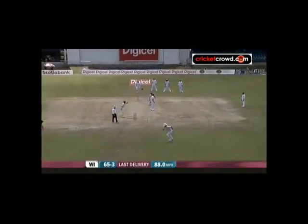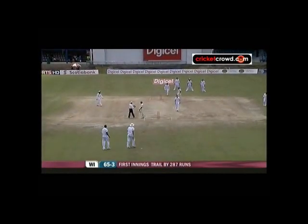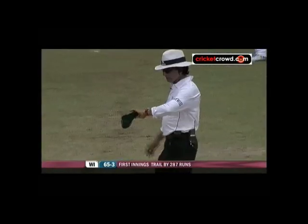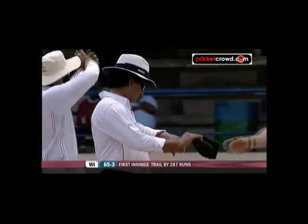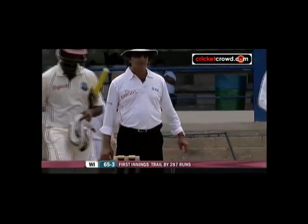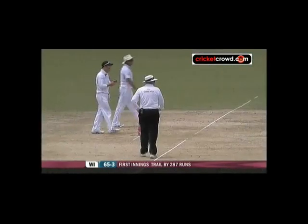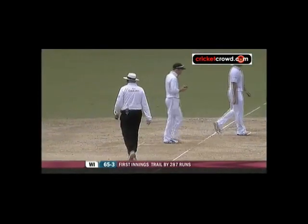Drive down the ground, and in fact they won't go for a single, even though the ball is bobbled. We're playing in fact here for the Sir Vivian Richards Trophy between the West Indies and South Africa. South Africa have the advantage at lunch on the third day. There's 352 in their first innings, the West Indies 65 for three.